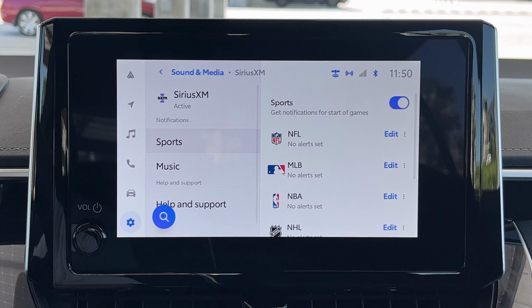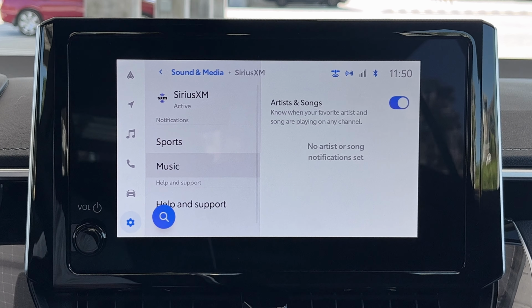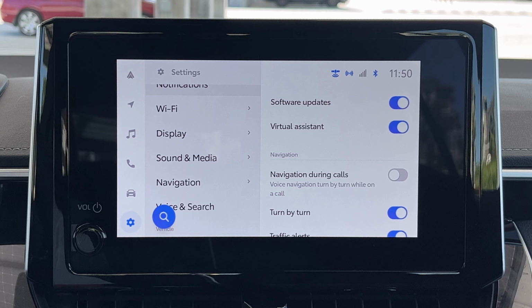Notifications for sports, if you want to be notified when certain teams are playing. And you can also add saved songs and get notified when those are playing. I remember when that was a big deal, back before streaming was very popular. You could set yourself to be notified of songs playing on the radio. Man, how times change quickly.